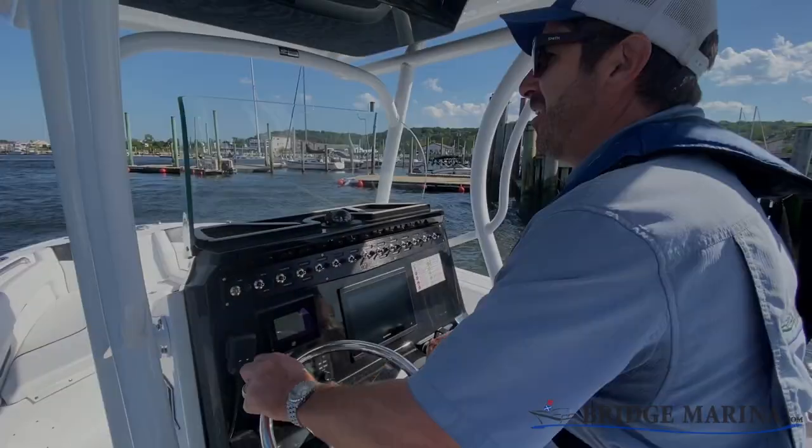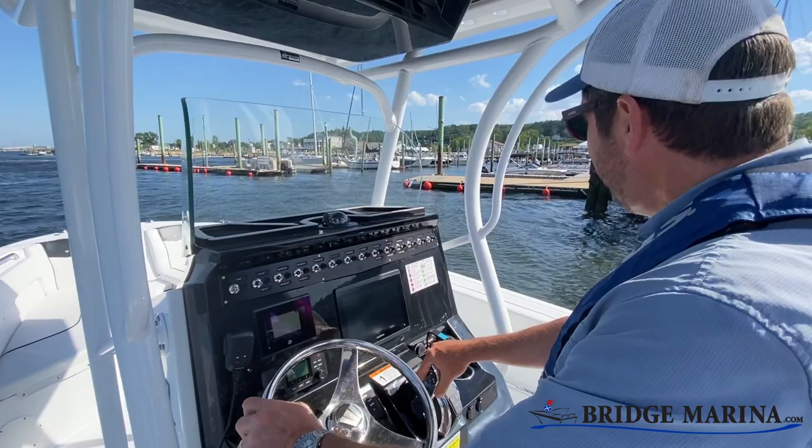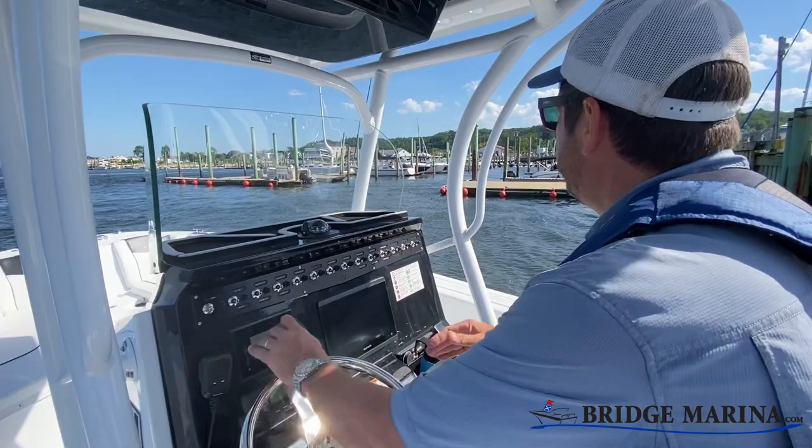So here we are, we're pulling up to the marina. I think one of the biggest problems folks make when they're coming back to the marina is that they just kind of stay in gear and drive right in. The problem with that is you don't really know what the conditions are. You might be coming against the current the wrong way.